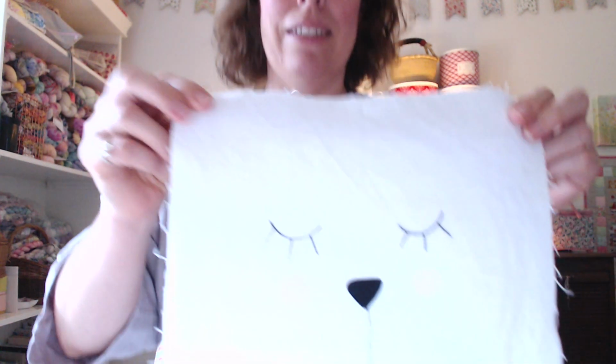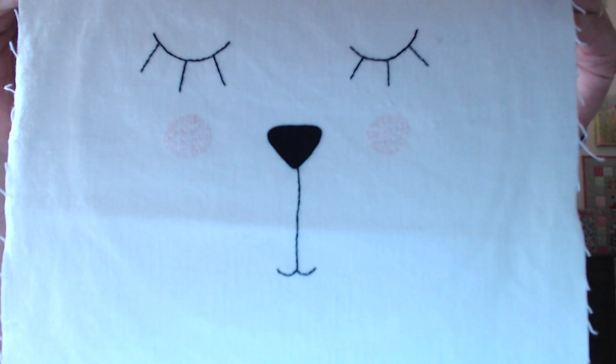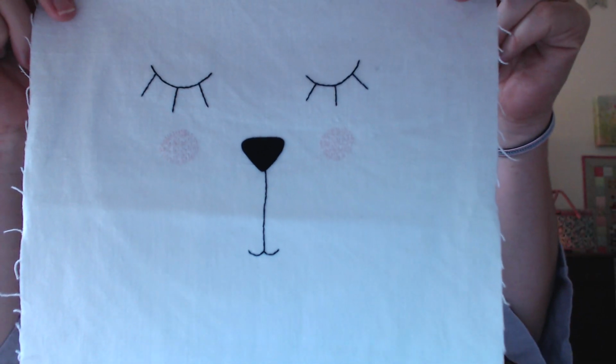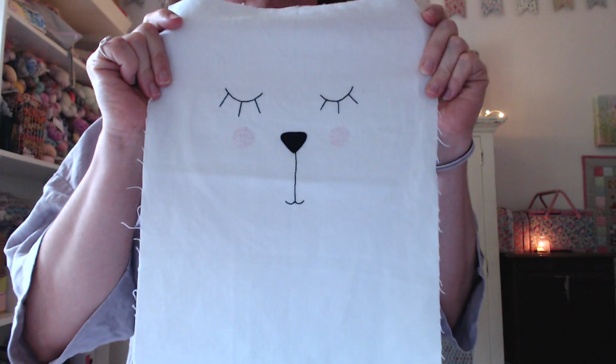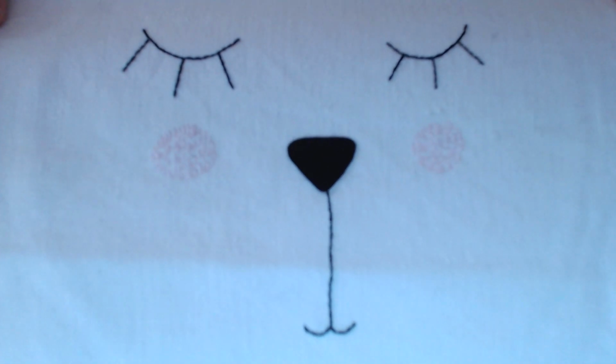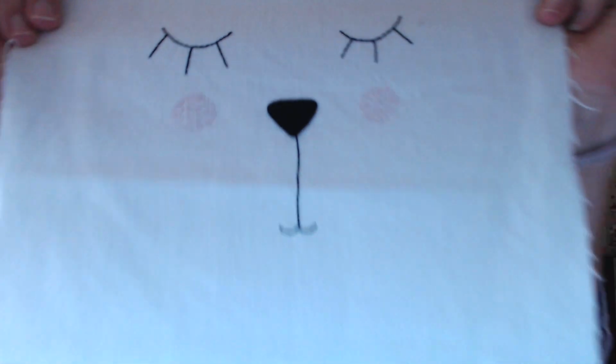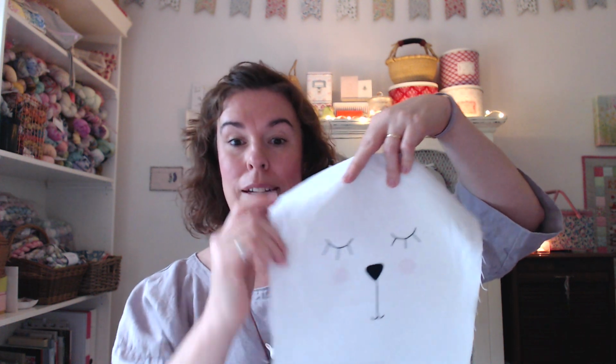So yes, here is one of the designs that I'm going to be turning into a bag. I'm going to see if I can get you a close-up. So this is a little sleepy bear. Oh, isn't it cute? And I've just hand embroidered it all, and he has a little felt nose which has yet to be stitched on properly. He's so cute, isn't he? So I just hand embroidered his face, and he's got a little felt nose which I need to stitch on properly, so he's just stuck on at the moment with some Bondaweb. I think it's going to make the cutest bag.